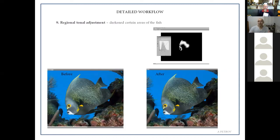Here, now we're coming to the regional or local adjustments. And on this picture, I wanted to make the fish a little bit darker. That's why I opened curves and applied a darkening curve. And instead of the whole picture, I only painted the areas I want darker. So it's around the eye of the fish and part of the fish. You can see before and after, it's hardly noticeable, but all the changes I do are very subtle and they add up to each other on each level.